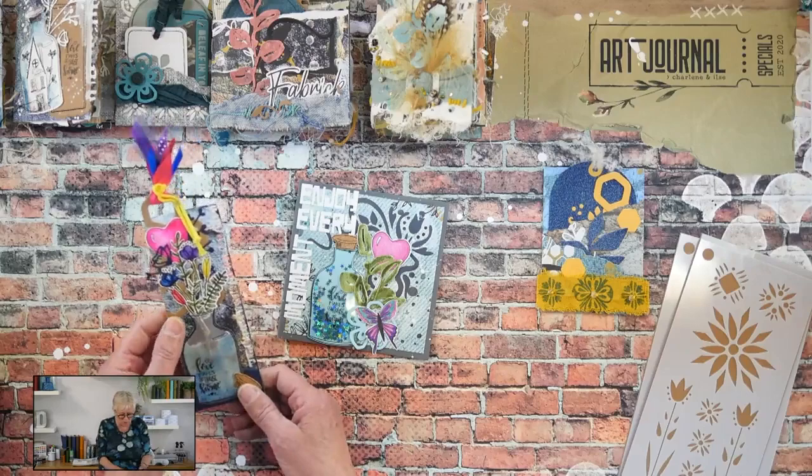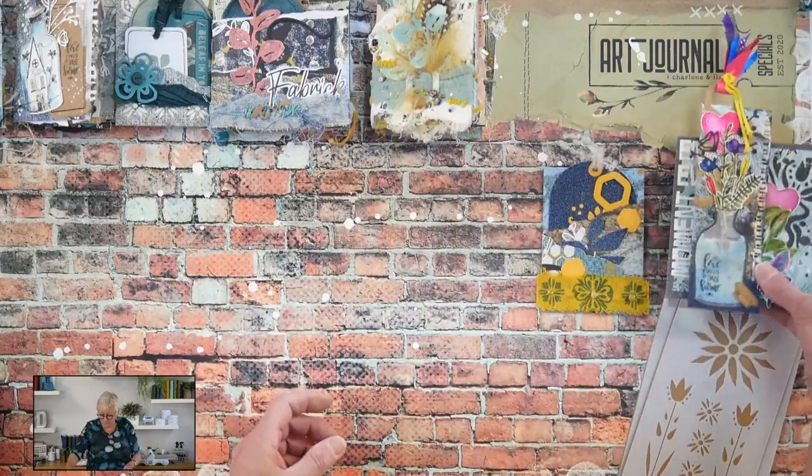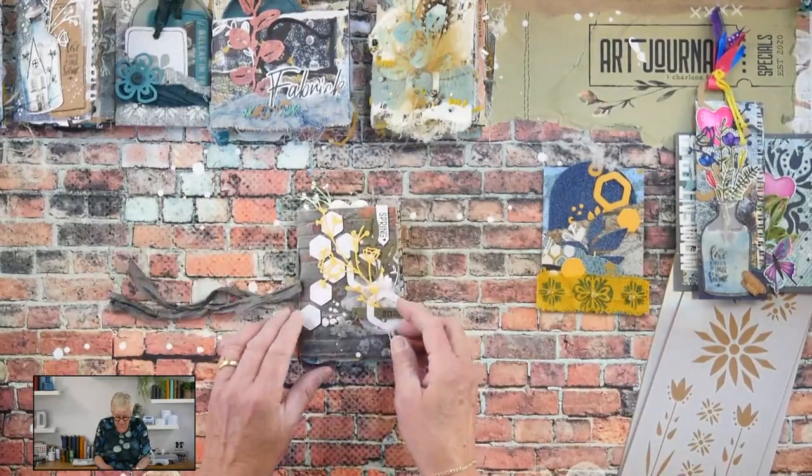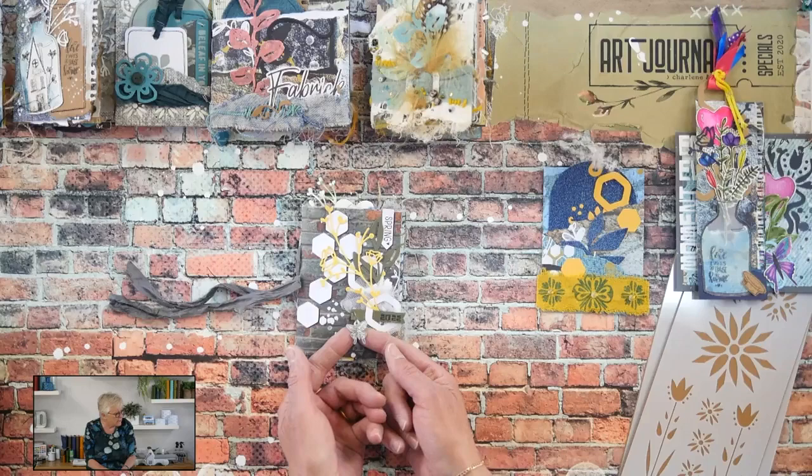Love that. So a book tag. Then this one, that's basically an insert as well. See? Oh, I love the stamp. Love it, love it, love it. Oh, a shrink foil butterfly. A shrink foil butterfly. I know, Ilse.